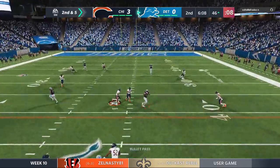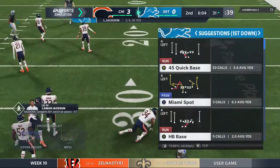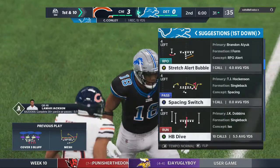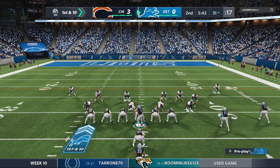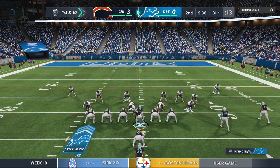Second and 5 now. Jackson. That's complete to Chris Conley. And he gets it inside the 35 and just shy of the 30. 15 yards on the play. First down. But one of the ways the quarterbacks keep all the receivers alive in a play, never lock in on any one guy. Make sure you keep your eyes moving, scan the field.